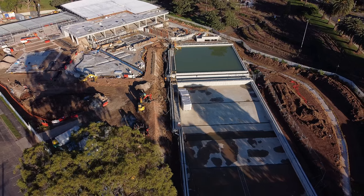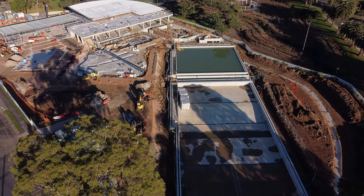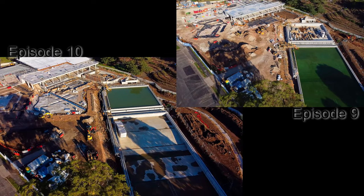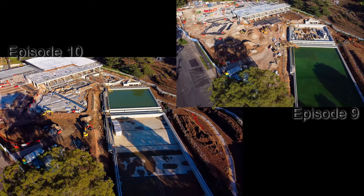As usual, I'll run the drone around the perimeter of the site to show you what's happening, and then compare the video from this episode with the last so you can see the differences.